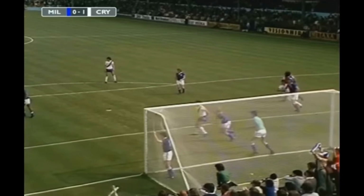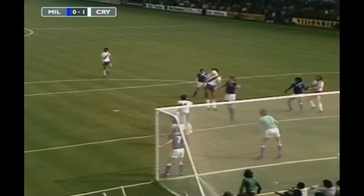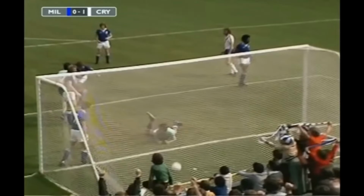The beautifully flighted corner there from Nicky Challadon, and just look at the space that he had, and nobody could get to that height. Ian Evans, hard and downward, 1-0.